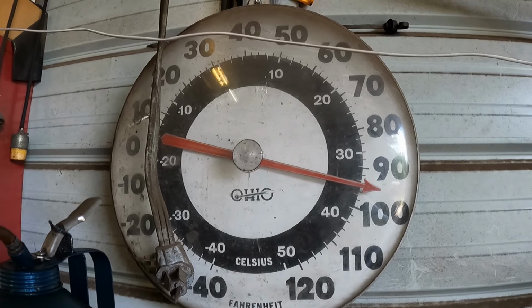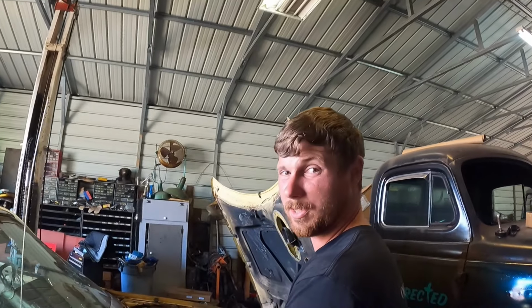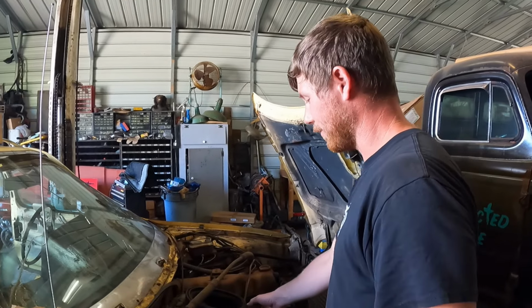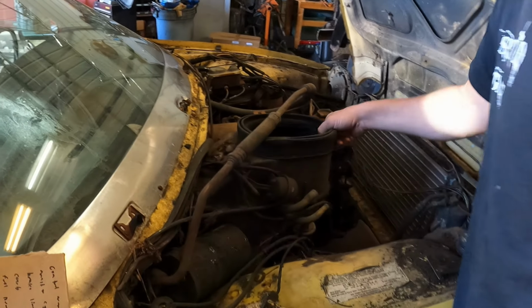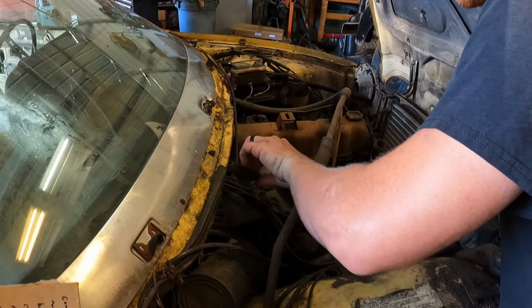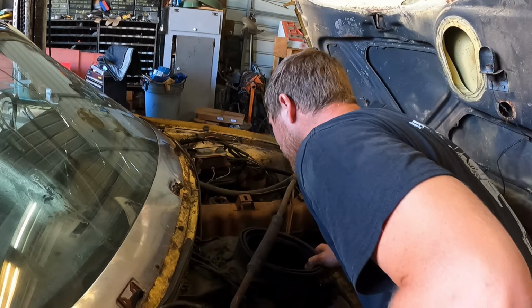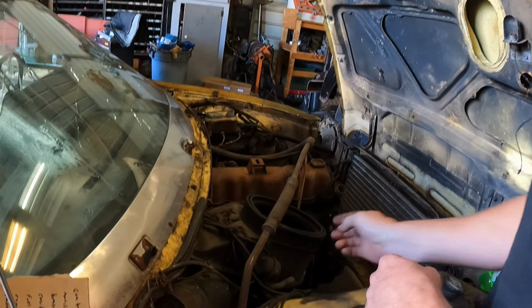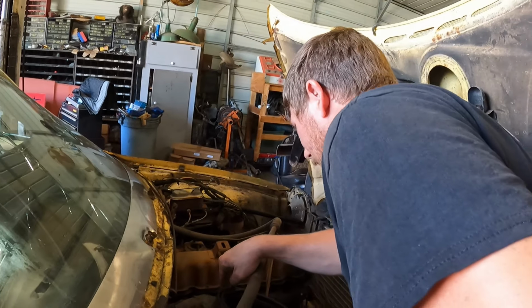Just for fun, here's the temperature in the shop currently. That's cool compared to what it's been the past few days. But this heater box is not actually installed, it is broke, so we're going to continue removing it. Because race pacer. Because all this is hot garbage and I want to clean it all up. It does, however, have a spider. Ew. And a cable hook. So I got to get this cable off. I don't really want to cut that in case I decide to put this back.